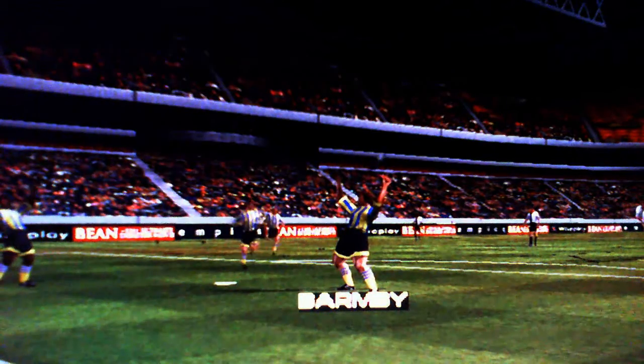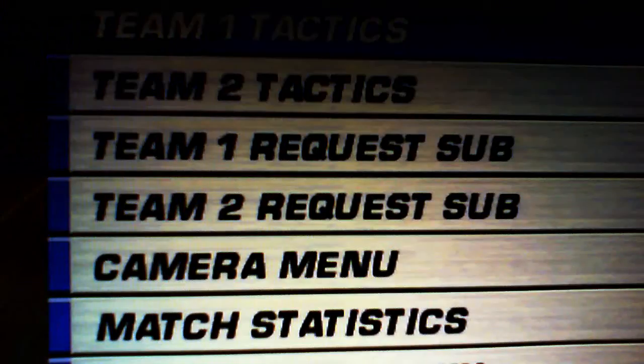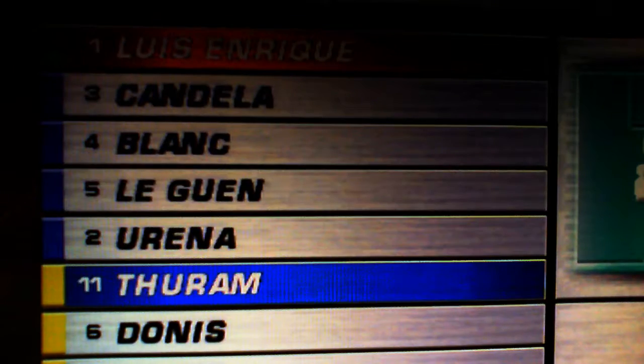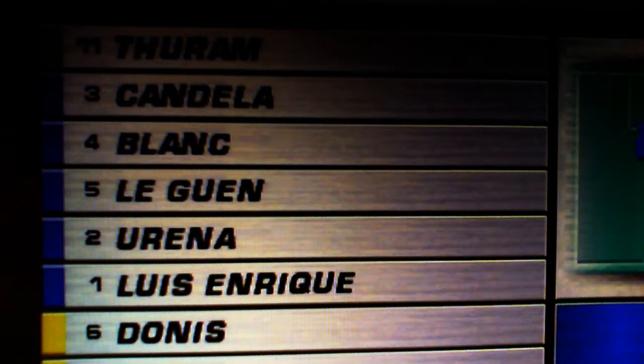Yeah, no one's back. That's a cheap goal too. Where's my defenders? I don't like this formation. I don't like how the goalkeeper's played. Classic.